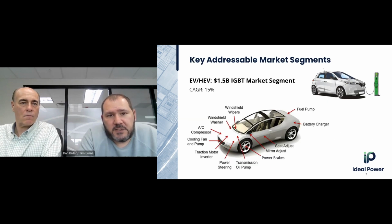So if we look at the segments that we're really targeting here for the B-TRAN technology, the first, electric vehicles and hybrid electric vehicles, it's already a $1.5 billion IGBT market, growing at about 15% per year. You can see here in the image just some of the places where switches are used within an EV. We're really focused on the power applications within the EV, and I'll speak to those here in a moment.